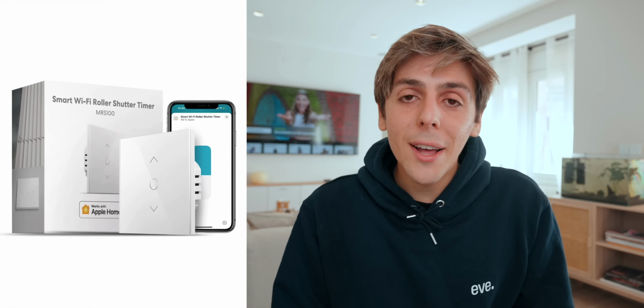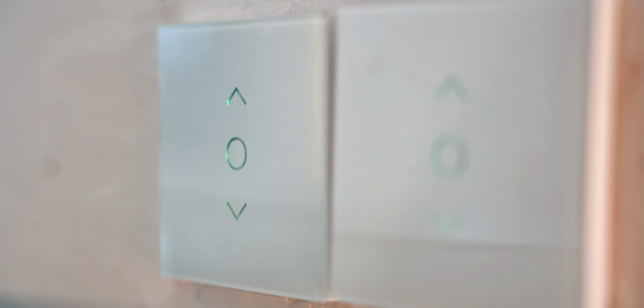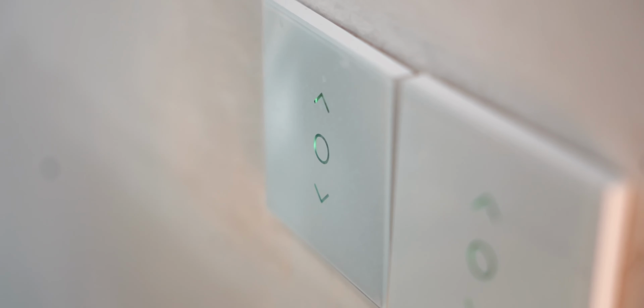One of my favorite products in my smart home are my blinds because you usually don't really see HomeKit enabled blinds. And I've been testing out the one from Meross. I actually like the design quite a lot because it's got this glass coating, which, by the way, is made out of actual glass. When I first bought one, I dropped it and it broke on the floor. So definitely be careful while you're setting one up. I had to pick up a new one.